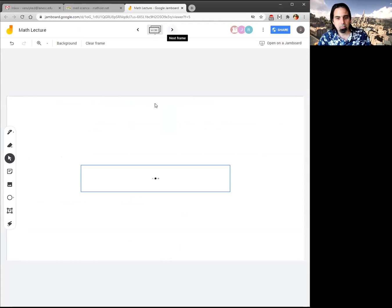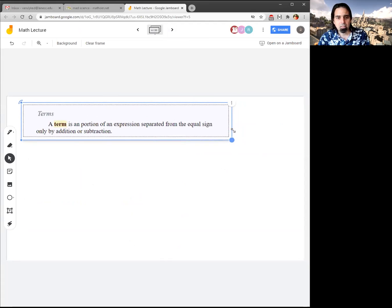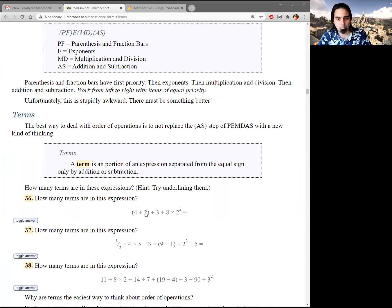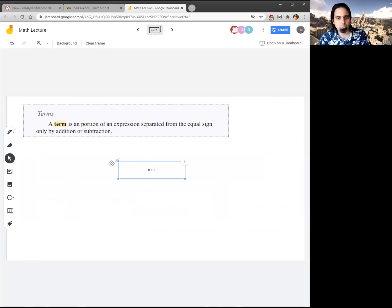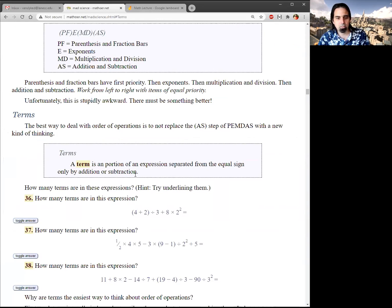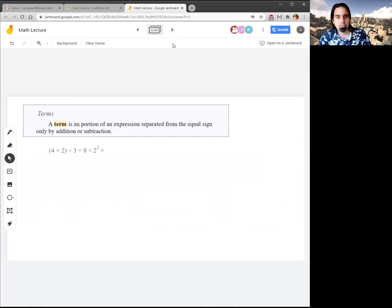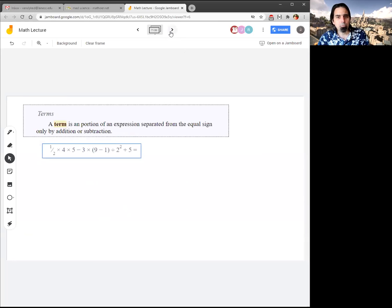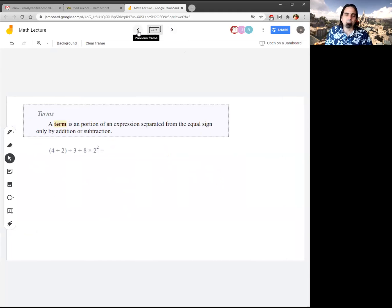So a term is when something is separated from the equal sign only by addition and subtraction. So here are three of these things. We're not going to solve them yet. We'll do this later. But for now, I just want to break them up into terms. These are just getting annoyingly big. Even if I understand PEMDAS correctly, this still doesn't necessarily look easy to do. So how would I simplify this one? Where would I start? There's just a lot going on.